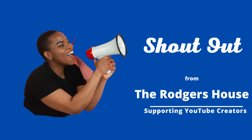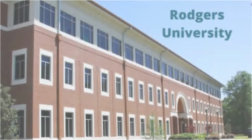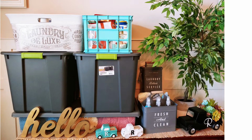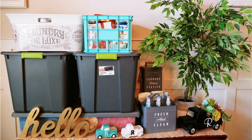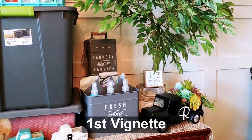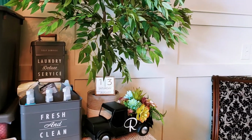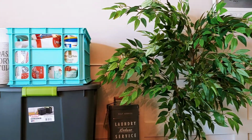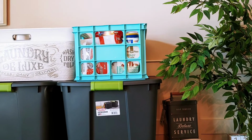So guests, on this August 13th, Rodgers University is all abuzz because it's moving day, with incoming students moving on campus to further their education. Just look at the line of trucks backed up and piled high and waiting in line to unload their dorm items. And we are no different. Of course, we are very extra because we have the biggest truck in the back in line. So here's all that we are about to move in. So stay tuned and we'll show you the moving in process.